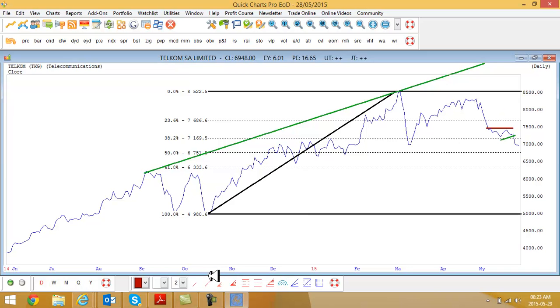Looking at Telkom, stabilizing here at 69.48. Now basically what happened here is the momentum is totally down. We thought support was getting here for another breakup, and it didn't last long. So there's a lot of the telecommunication, the banks are getting a bit of a hiding at this moment. Retailers are stabilizing a lot.